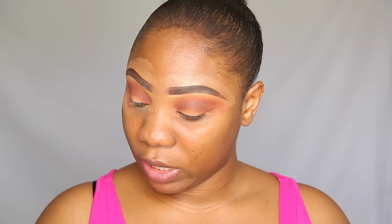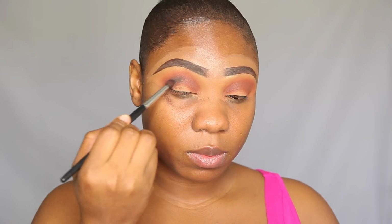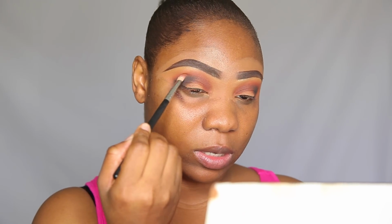Don't forget to go back into your fluffy crease brush and just blend away. Now I'm going to be taking Wiz. With Wiz, I'm not going to drag that all the way to my inner crease. I'm just going to concentrate that at the outer corner. I'm going to be taking this tiny blending brush and I'm going to dip it into Risky and probably Fawn. Take a little bit of Fawn as well. And I'll use that to blend out the Wiz.